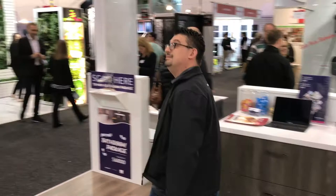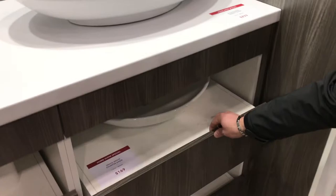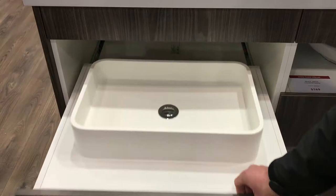We've also got Frederic basins, some quite unique basins. Gold and white, your large feature basins, of course. Plenty to choose from. At the moment, solid surface basins with a matte finish are really, really popular. They go quite well with matte black tapware.